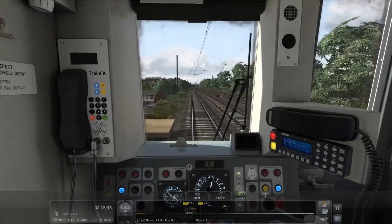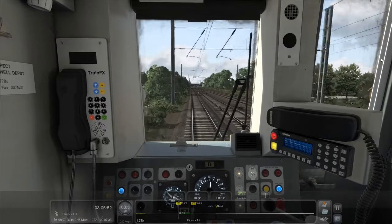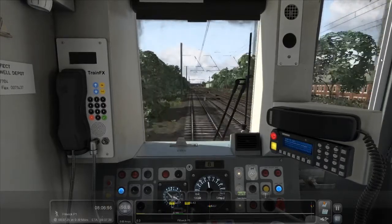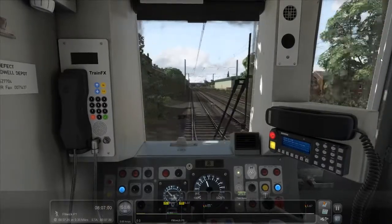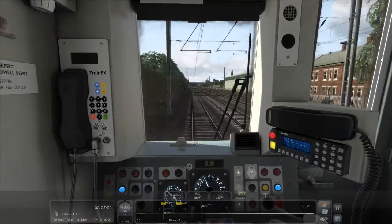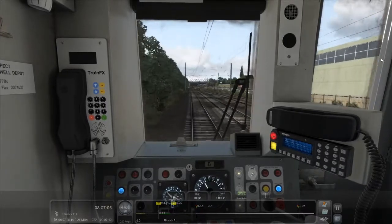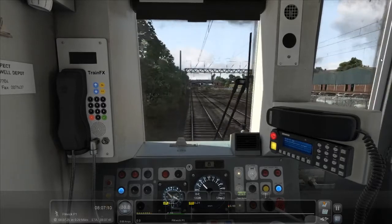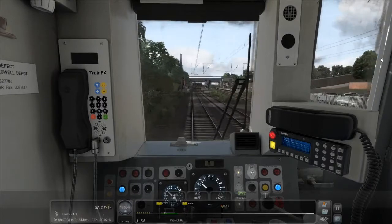So yes, we are now fast approaching our first station, which is Flitwick, or Flitwick. I don't know how it's pronounced, but I'm going by the Harry Potter professor here, which is logical, of course, and he was called Flitwick, and it was spelt the same. So we're going with Flitwick. Do correct me in the comments if I'm wrong. Like I say, this isn't my neck of the woods, really.